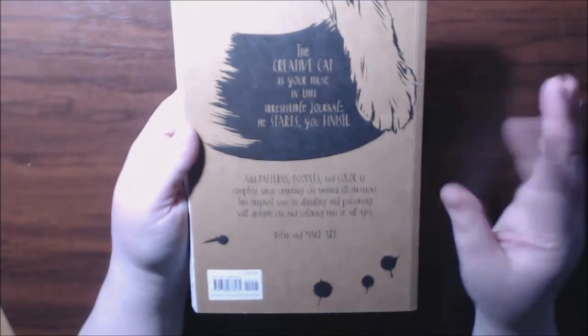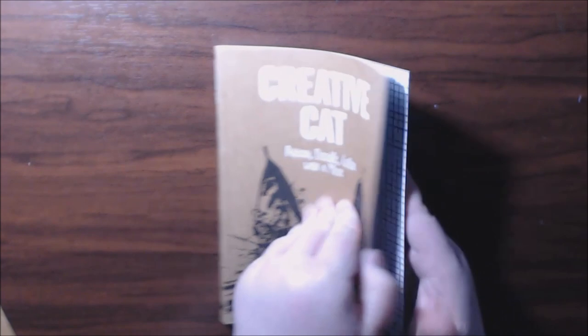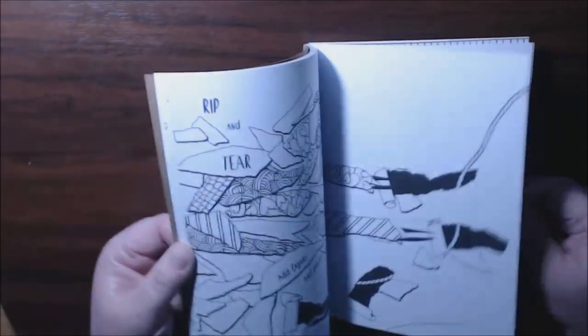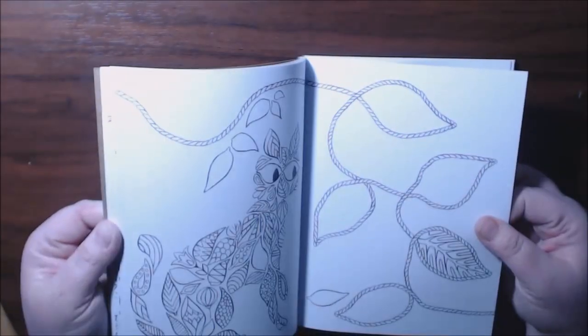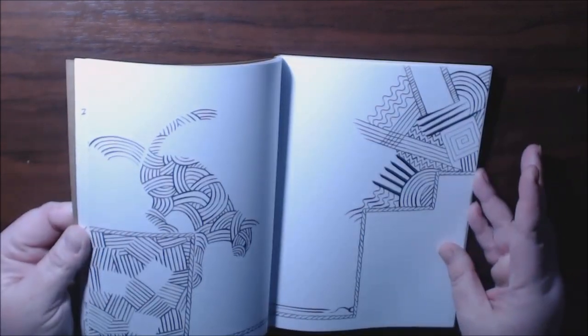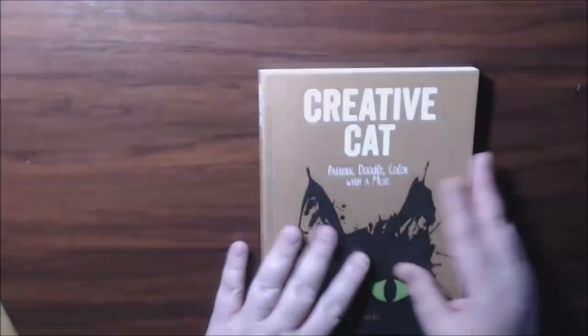It's like you complete the book. It's not all a coloring book. It's got doodles and little puzzles and little prompts that you can follow along. You can color and add layers here or there. It's like a coloring book meets Wreck This Journal, something like that. Lots of fun little things to do with your kids or whatever.